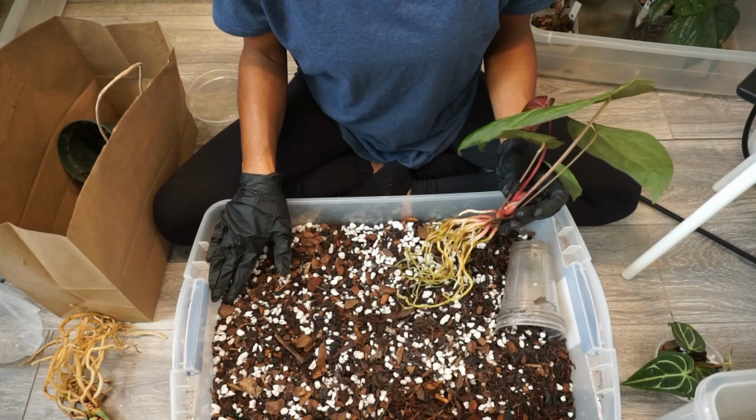I'm gonna pot this one in a 5-inch. This pot is also on our website. This is the 5-inch crystal clear pot. It is the same as the 4-inch that we just did. It has the drainage holes at the bottom. I'm just gonna pot this guy up as well.